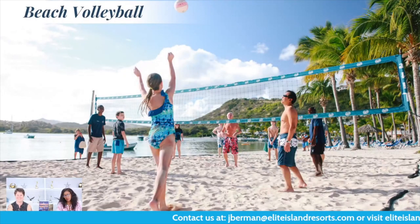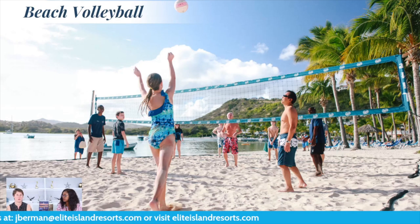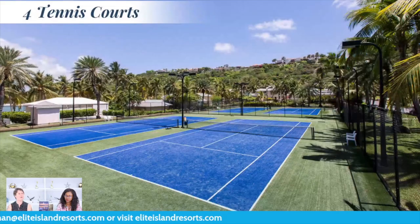So moving along. Beach volleyball. That's more my vibe. So yes, we do offer beach volleyball. And if you don't have a group large enough to play, don't worry. Check your activity schedule. We always have beach volleyball tournaments, and we'll put together games with the staff, staff versus guests sometimes, and that's really fun. People get really competitive, in a good way.